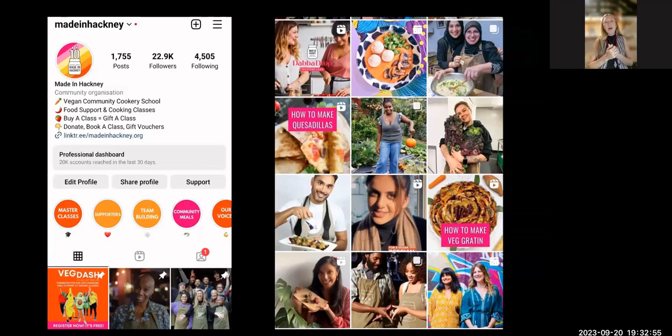Now, some marketing, not knowledge, but marketing recommendations is that you should only ever have one call to action at a time. So right now we have three: donate, book a class, gift vouchers. So there's all the options. But some people believe you should only have one clear ask. So it's book a class here, or donate to our crowdfunder, or donate to change the world today, like one clear ask. So we're not following that rule right now, but we do sometimes.